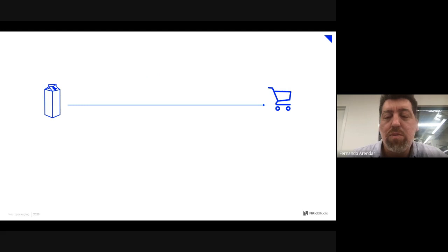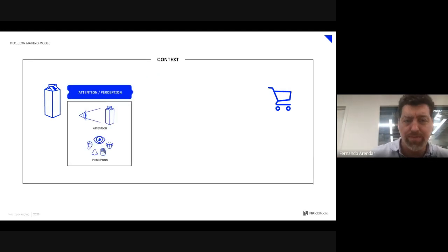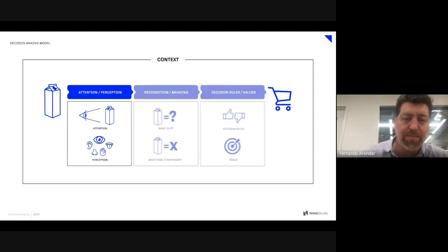So what makes a product end up inside the basket or the shopping cart? This is called the decision-making model, and it has 3 stages. One is attention and perception. The second one is recognition, meaning, and the decision rules. I'm going to dive into these 3 stages.